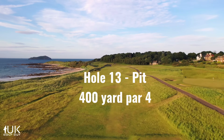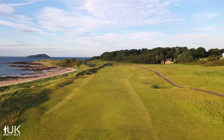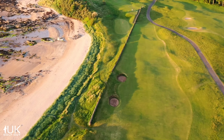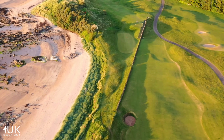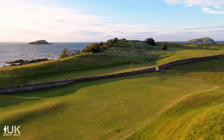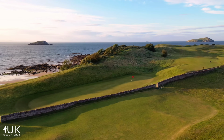You could travel the world playing all the greatest courses and you wouldn't meet anything quite as unusual as the 13th at North Berwick, Pit. The smallest green on the course is found behind a stone wall. For the best line, you should be on the left side of the fairway, playing down the length of the green. However, that brings the dune to the left and a bunker into play. If you go down the right, you'll need to be precise with your approach shot in order to drop the ball just over the wall.